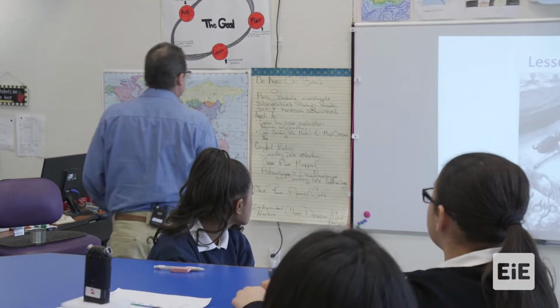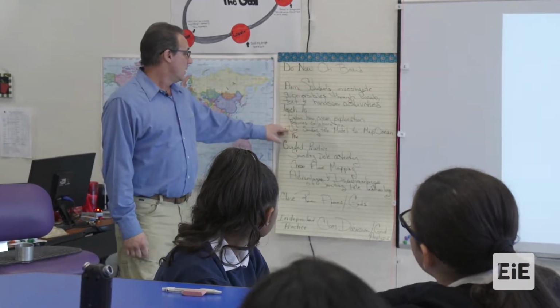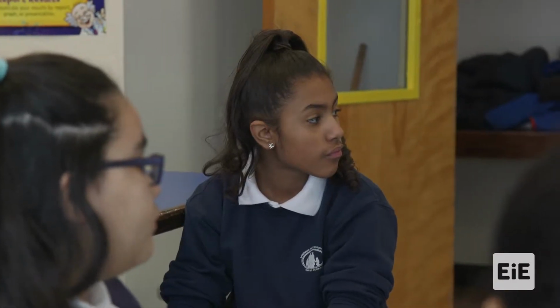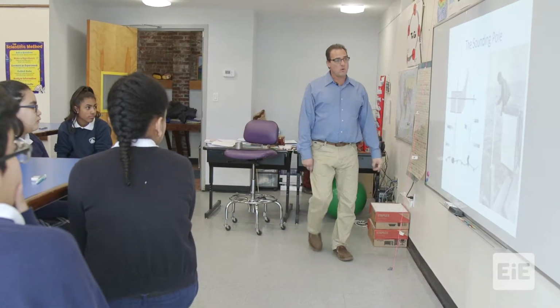So our goals for today is to explain how ocean exploration requires collaboration. We talked about that yesterday a little bit. We're going to use the sounding pole model to map the ocean floor, which we'll do today. And we're going to make a map of an invented ocean floor. So the technology we're going to refer to today is this thing called a sounding pole, okay?